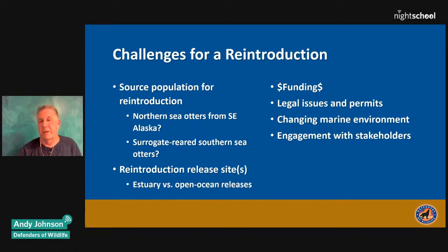And the changing marine environment. The climate, the ocean conditions aren't going to be the same 5 years from now, 10 years from now, as maybe a program gets going. So those are all considerations and challenges. And then really key is engagement with stakeholders.